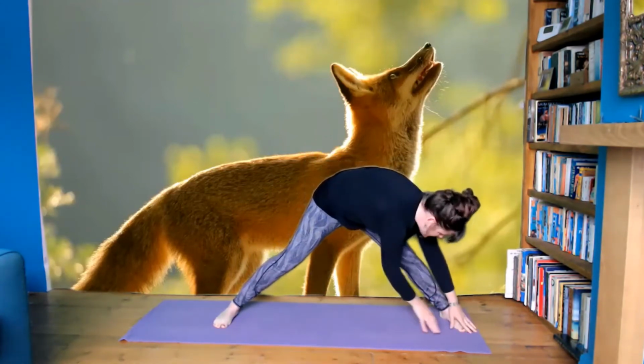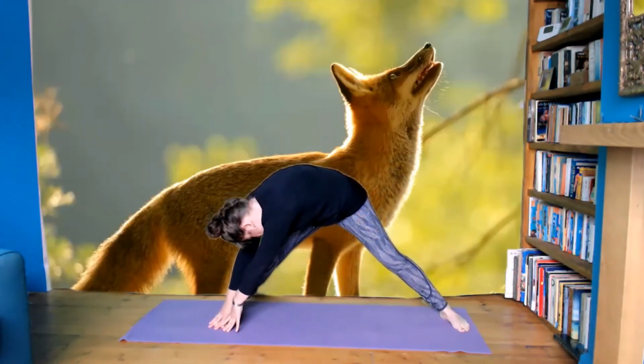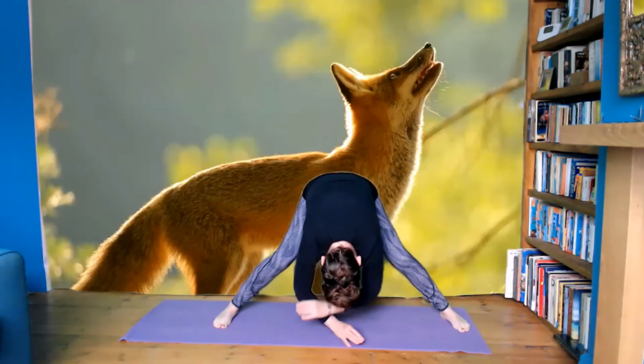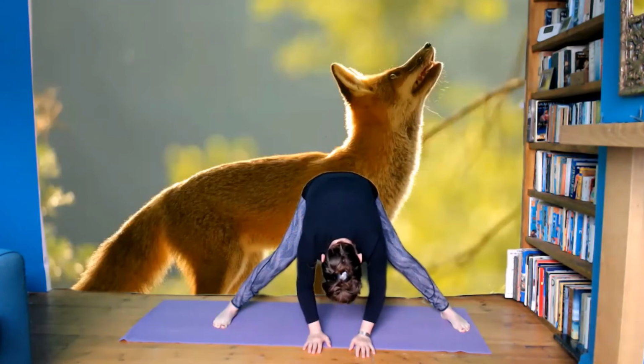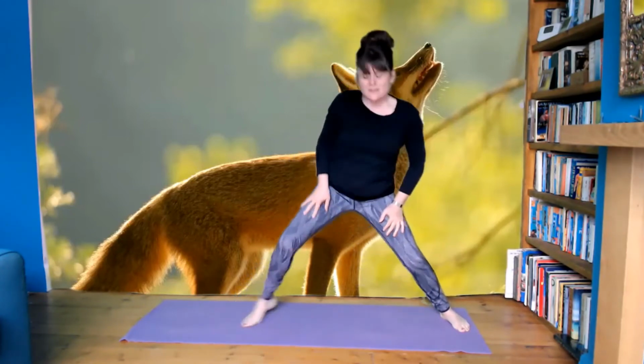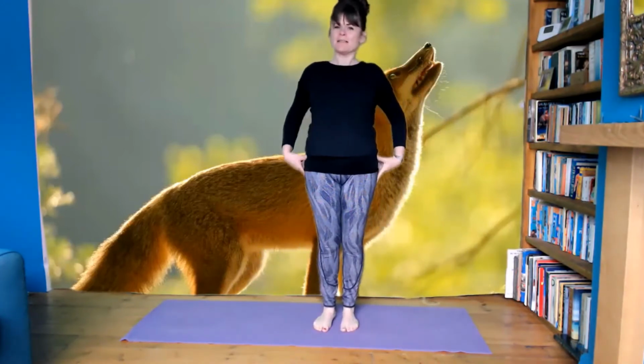So let's do one more round to this side and this side and down to the middle. Really let yourself just hang there as if you are a bat sleeping on a tree. And then slowly, slowly, slowly come back up. Let that give you a good stretch all down the inside of your legs and down your back. A good way for stretching out your back, that. Think how bats must feel being upside down all day. Make sure you do come up slowly though, otherwise you can get a bit of a dizzy head.